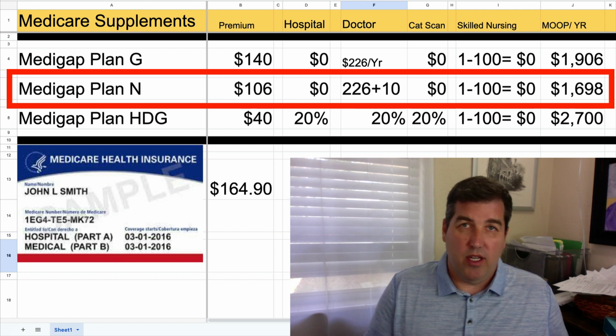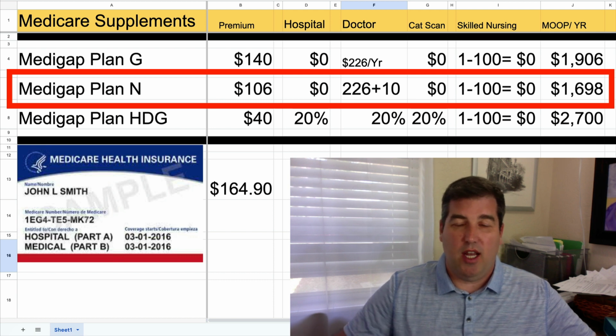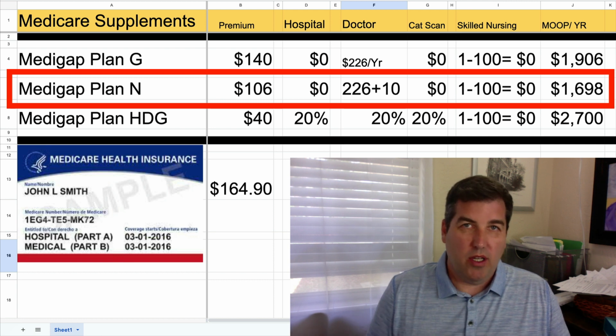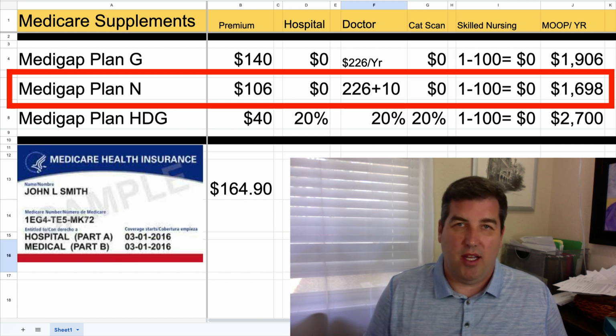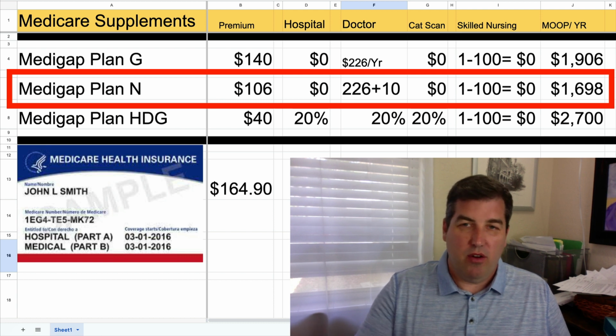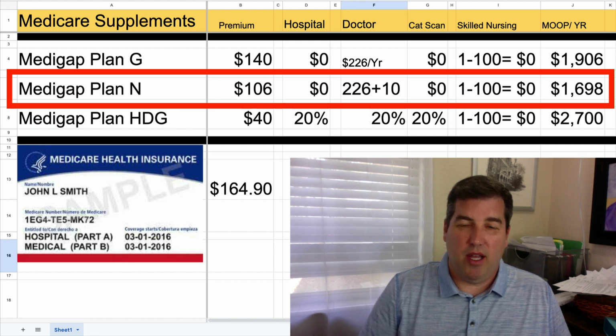There's a few different reasons. Some of them are that if you want Plan G and you don't want any problems, a lot of people, that's what they want. People who are looking at Plan N say to themselves, I think I can save money and I have the same hospital coverage. And even if I go to the doctors 10 or 15 times, I'll probably spend just as much or the same as the Plan G.